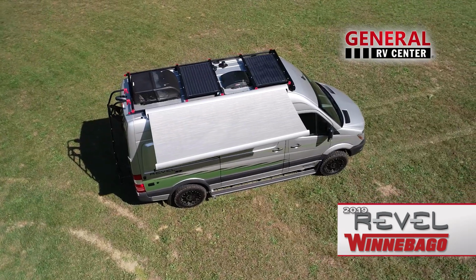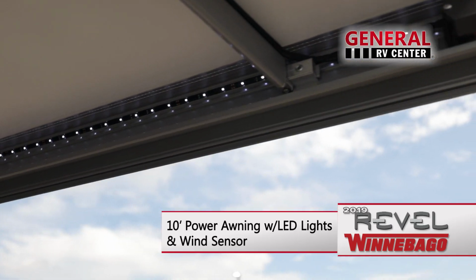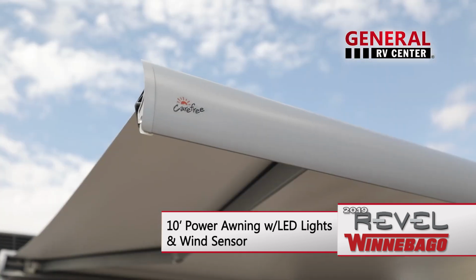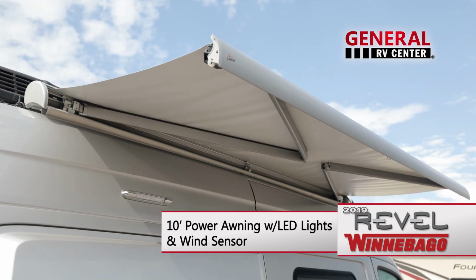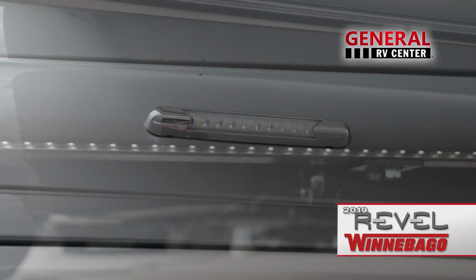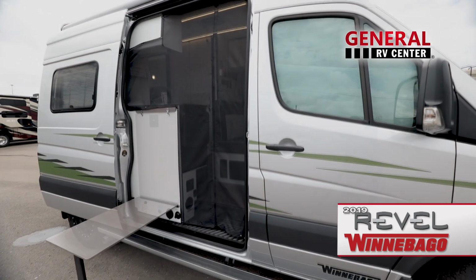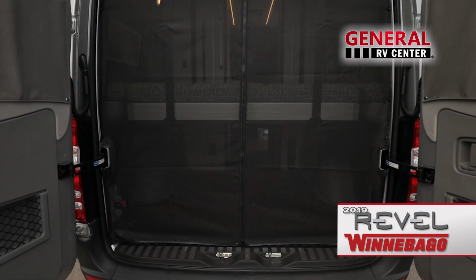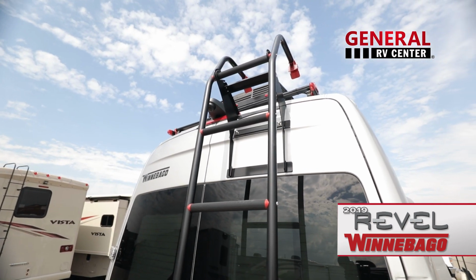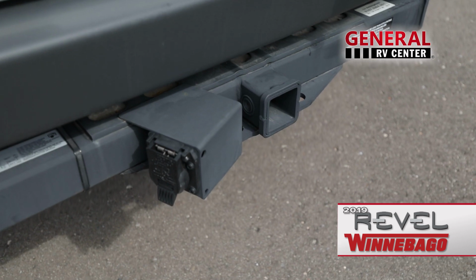Once you've reached your site, extend the awning with the push of a button. Built-in LED lighting illuminates the campsite, and the integrated wind sensor automatically retracts the awning when it gets gusty. A porch light and ground effect lighting also help illuminate the campsite. Enjoy the breeze and avoid unwanted visitors with the Revel's front and rear screen doors. A movable ladder allows for easy access to the luggage rack, while the trailer hitch provides impressive towing capacity.